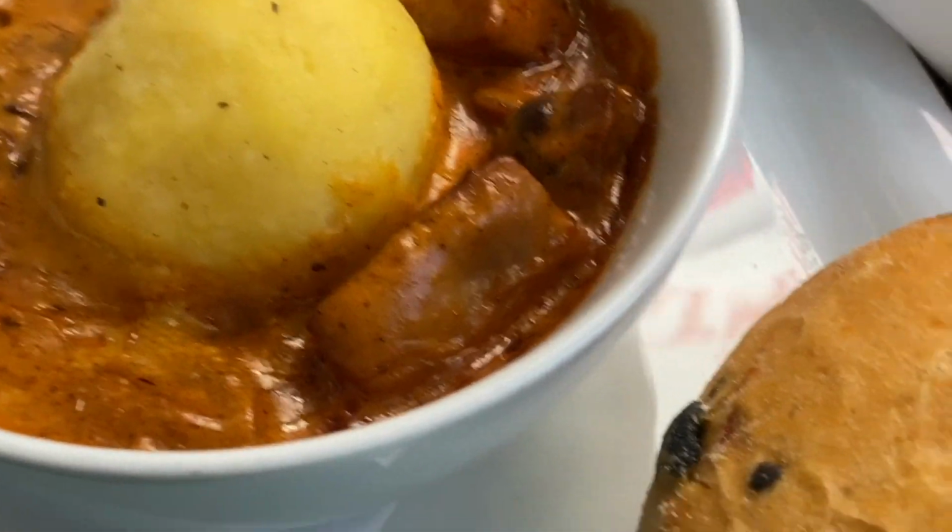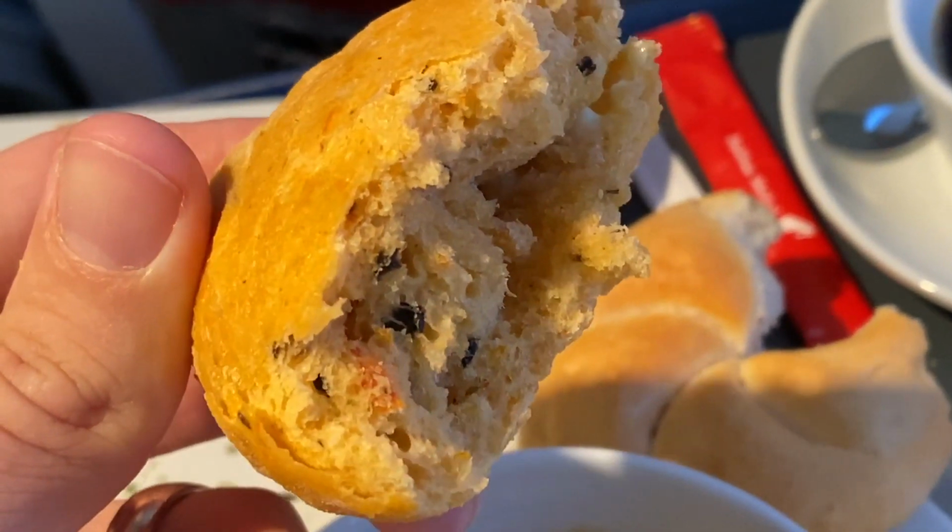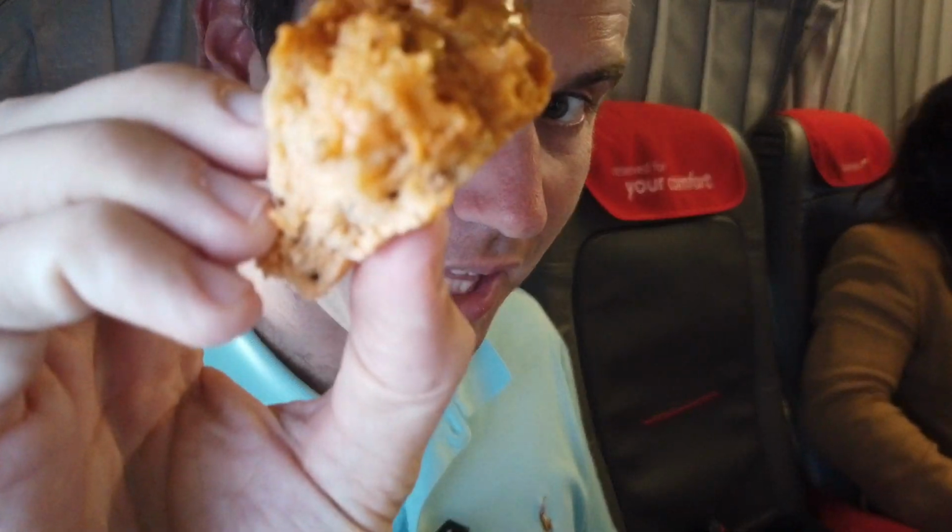So the potato ball thing in the middle is a little dry, but you have to keep in mind that we're returning to Vienna. This was catered out of Vienna, so this has been on the plane for a little while now. Let me try dipping the bread in the stew here. See that? That's some good stuff.